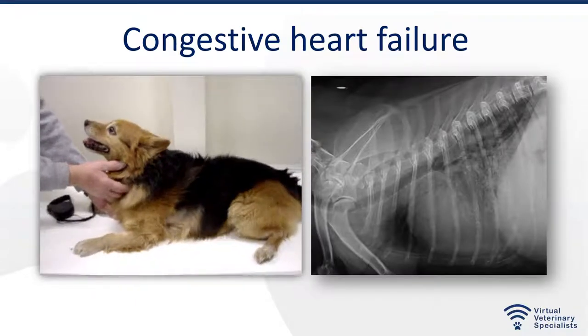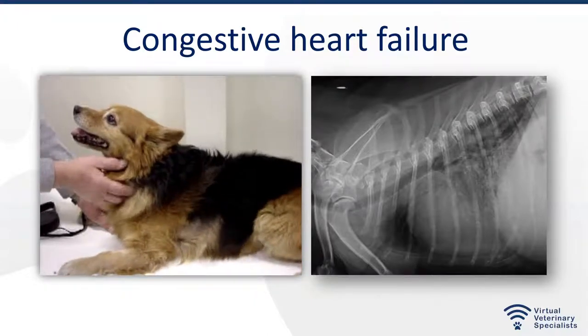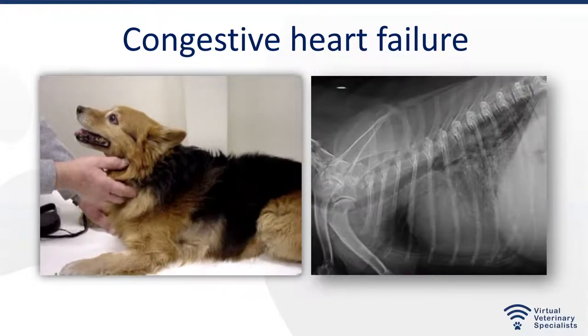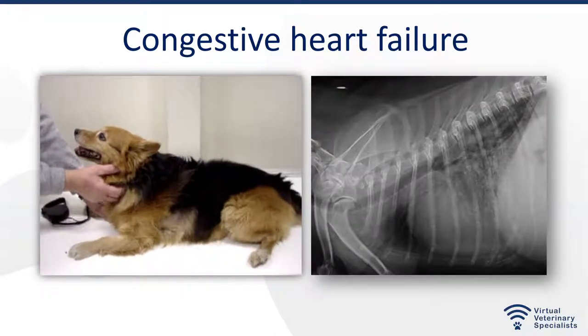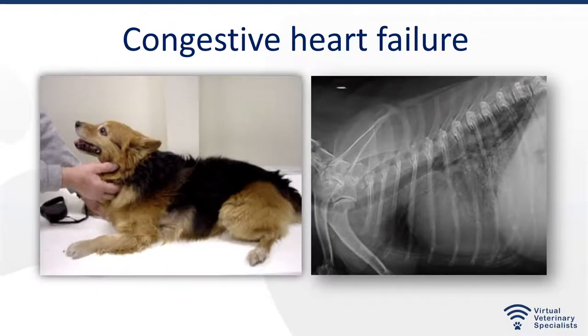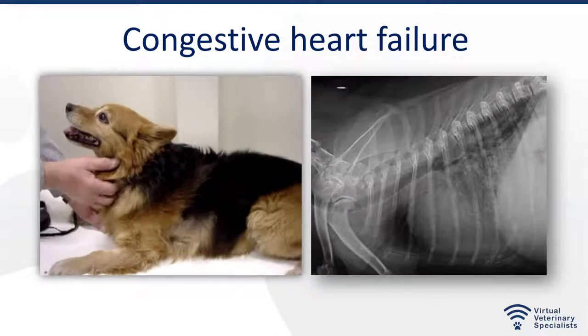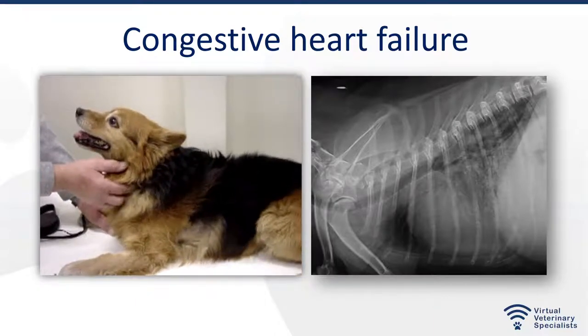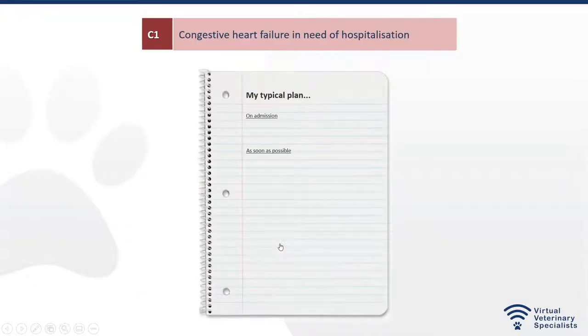And while the patient is in the cage resting, you have a look at the breathing pattern and try to see if that's giving you any clue whether the problem is inside the lungs, in the pleura, or an airway obstruction problem. This is a dog with congestive heart failure with pulmonary edema, and this would be my typical plan. So oxygen and rest, you can use sedation.